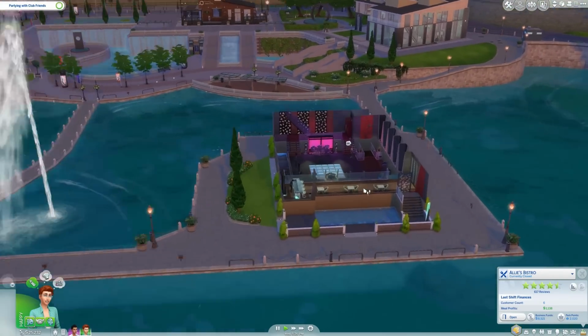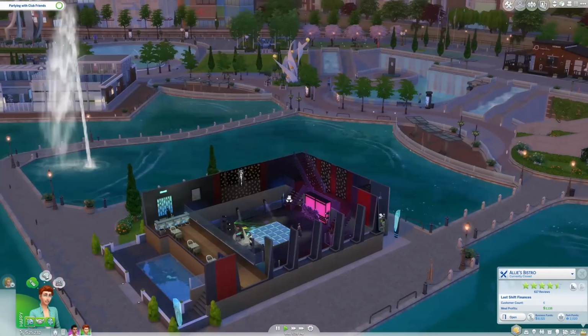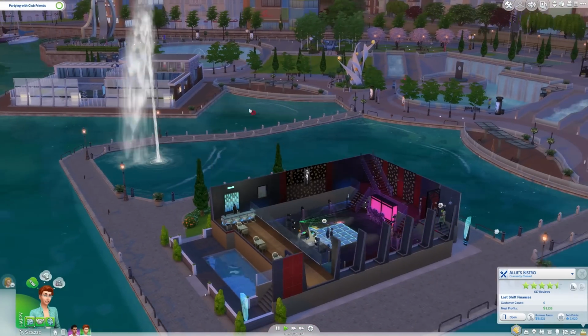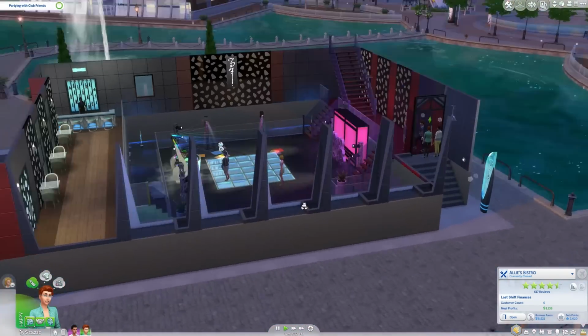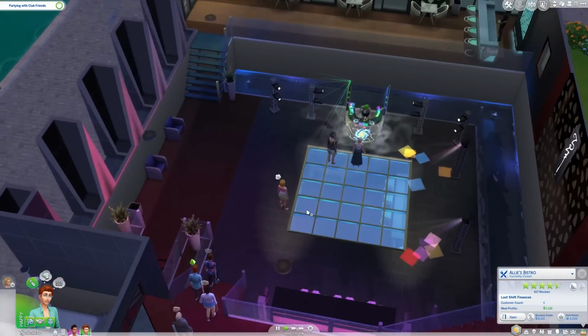What is this lot? I feel like I have actually been here once. Maybe. Have I been on that one? I feel like it was there. I've never seen this lot. What is this? Okay, I like it though.